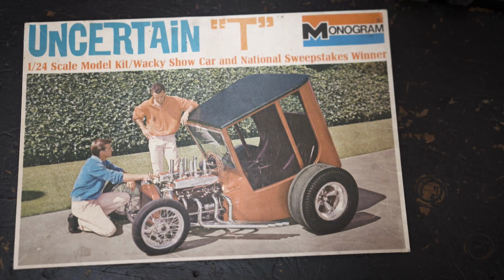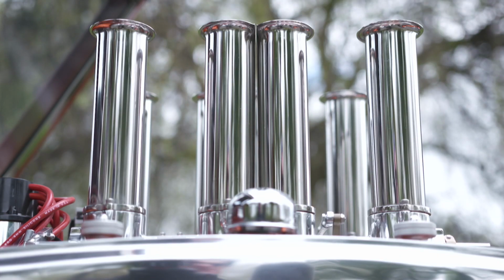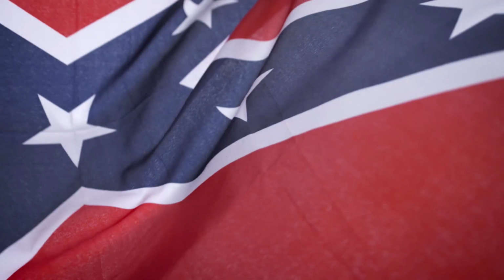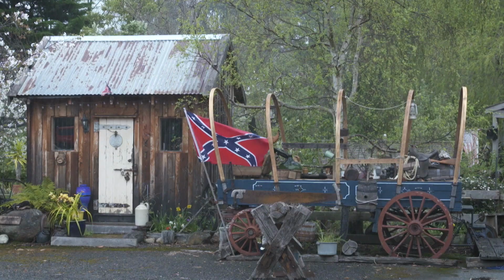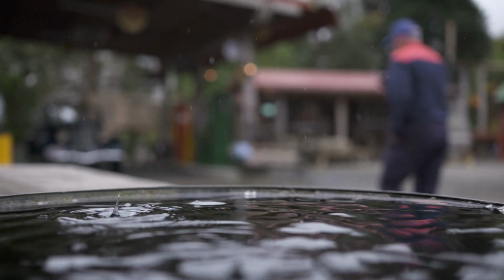Coming up, the recreation of a wild American 60s show rod built right here in New Zealand for a SEMA unveil. And a step back in time on the Kapiti Coast, we shed raid Taylorville. But it's our mates at Maguire's getting us underway.